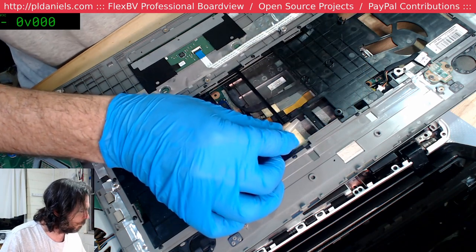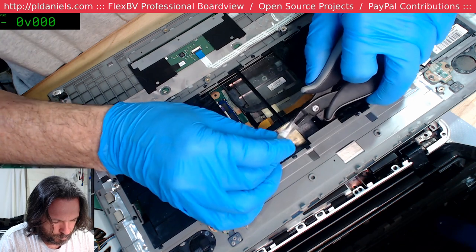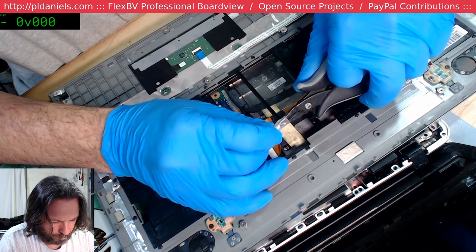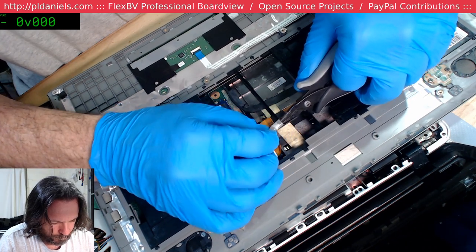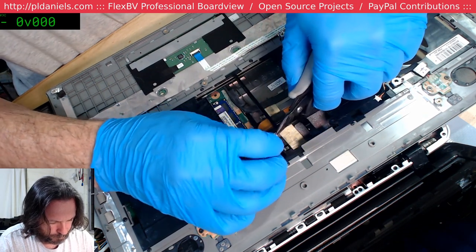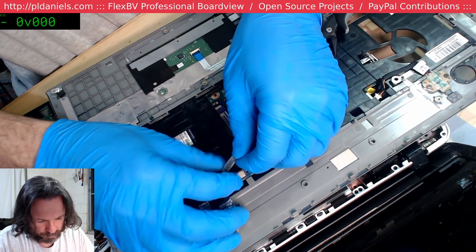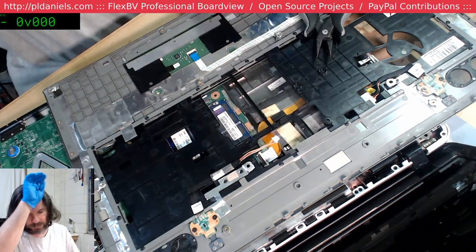Let's see, where are my nice fine point nose tweezers? Not tweezers, pliers. There we go. Okay.